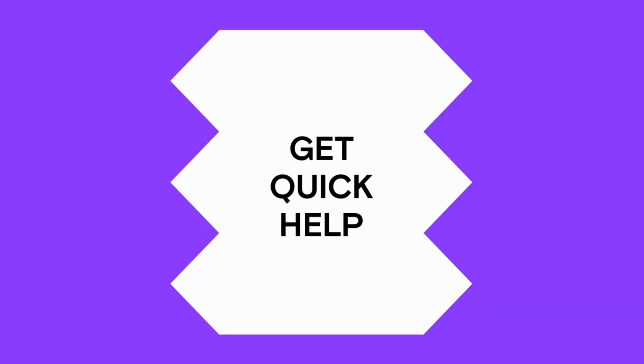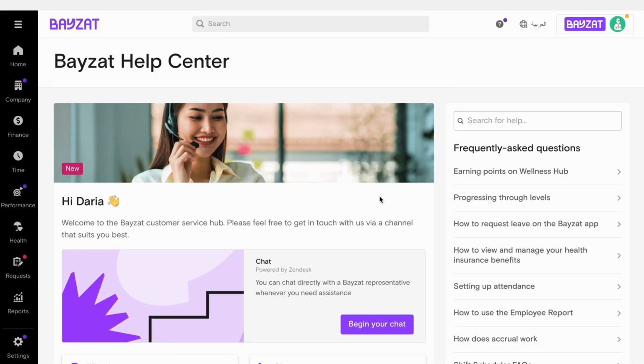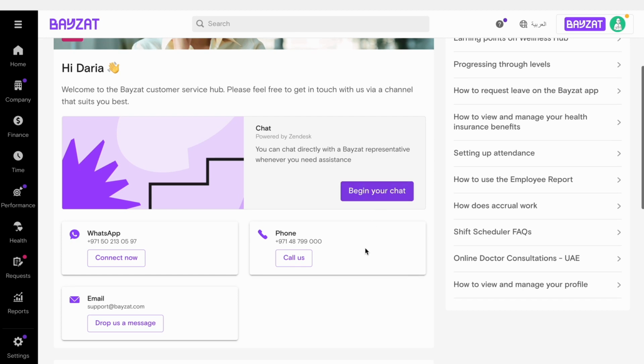Get quick help. If you need some quick help, get in touch with our support team. In your Bayzat account, click on the question mark button, select the Bayzat Help Center. There you will find 4 different ways to get support. Choose the most convenient one. You can start a chat right away in your Bayzat account. You can WhatsApp, call, or email us.